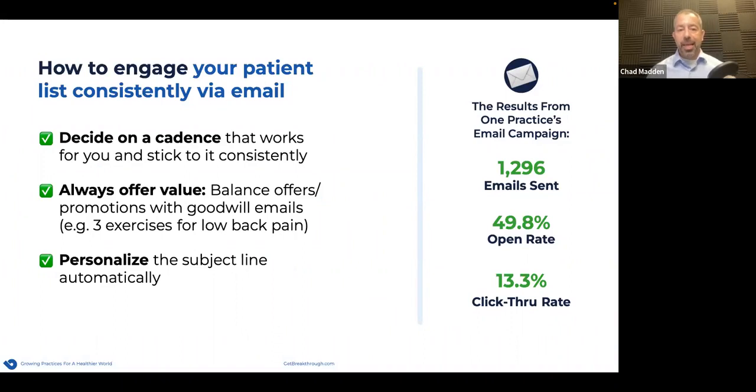Decide on a cadence. At minimum, you should be doing it at least once a month. We have talked with owners that do 3 times a week. We've seen that work. And this is PT practice owners, physical therapists that are emailing their list 3 times a week. But at minimum, if you're emailing your list inconsistently, just start with once a month. You can always increase the frequency in the future.